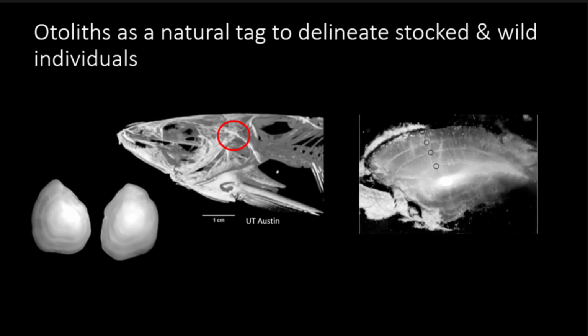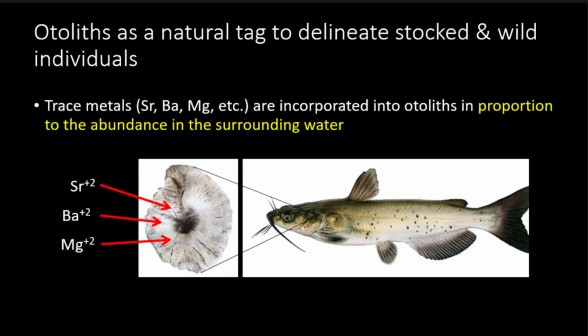Otoliths produce these annual rings, as we've been talking about with aging, but we can also use them to understand location of fish throughout its life through this process called microchemistry. To do this, we use trace elements or trace metals that are incorporated into the otoliths, and in these otoliths they are incorporated in proportion to the abundance in the surrounding water, so we can get the exact chemical makeup, the right chemical signature of the surrounding water in these otoliths.